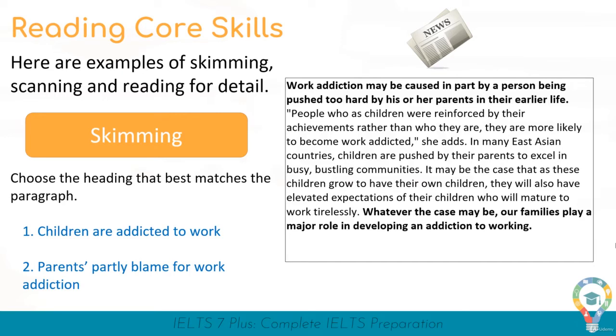Work addiction may be caused in part by a person being pushed too hard by his or her parents in their earlier life. Whatever the case may be, our families play a major role in developing an addiction to working. So which of the two headings matches best? Either children are addicted to work or parents partly to blame for work addiction. Well, it's actually parents partly to blame for work addiction, as the two sentences highlight that families and parents pushing children can cause work addiction.